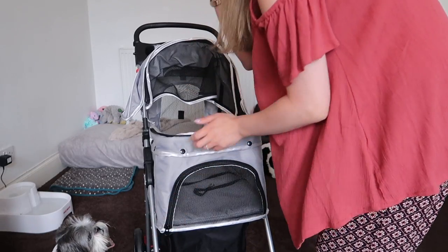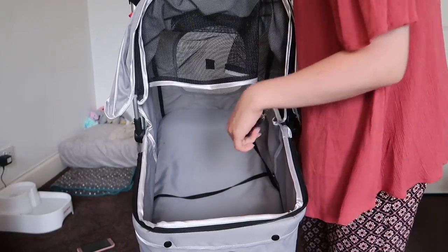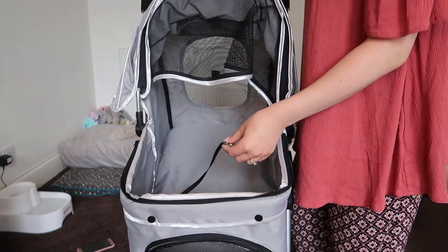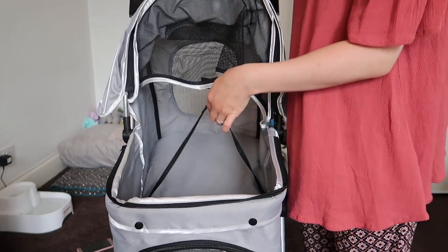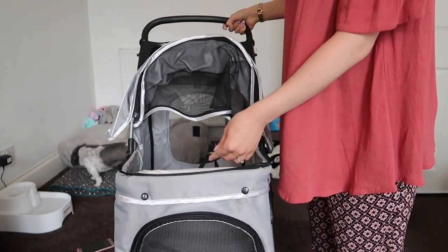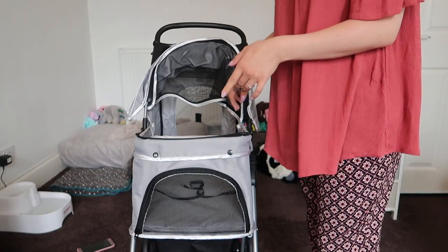And it also has, if you can see in here, two clips. So when Roxy's in here, I actually attach the two of them to her harness. I think this is only really if you have two dogs in there, you can attach one to one and one to the other.